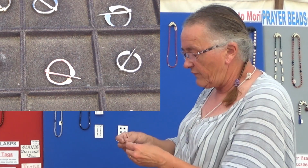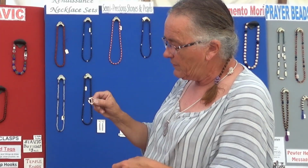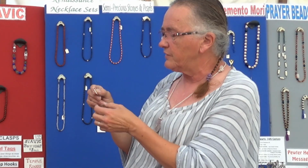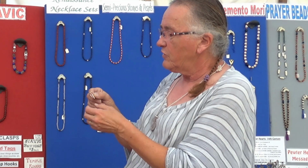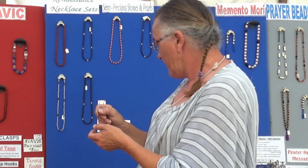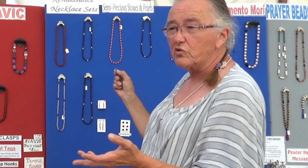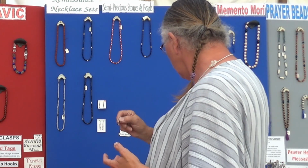Anybody who's ever been to a Ren fair has probably seen these type of brooches. These are small ones that are used for closing necklines, but when they get to be this big or this big, you'll see them being used to close cloaks at some of the Ren fairs. They're called a penannular brooch. I make them like I make everything else in here. Some of these pieces are cast, some of these pieces are hammered from metal. These are hammered from metal.